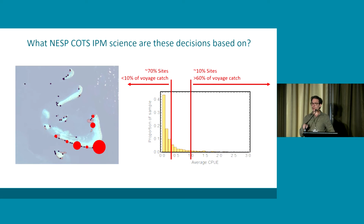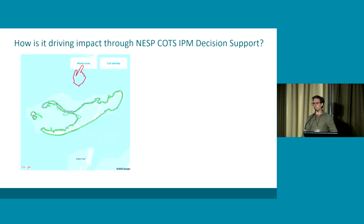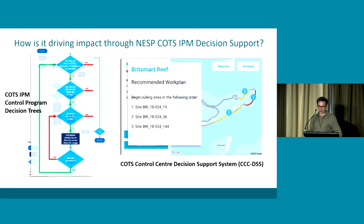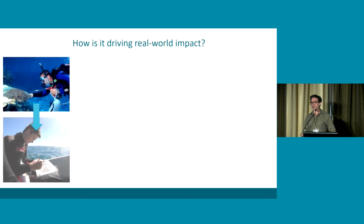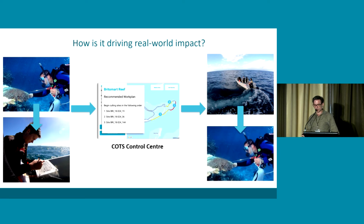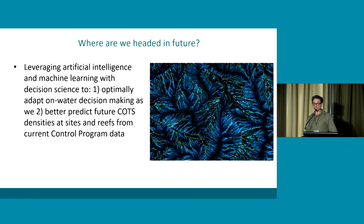However, actually interpreting cull data and manta-tow data and combining them to make decisions is something that's a lot easier for a computer to do than for a person to do. And so the NESP COTS Control Centre uses hybrid modelling to synthesise and process cull and manta-tow data and provide the recommended order in which to cull sites around the reef in order to cull the most COTS and save the most coral. We're already working on some refinements to this using machine learning approaches that will allow us to increase the efficiency of the control program even further.